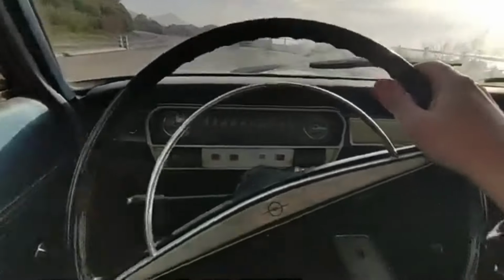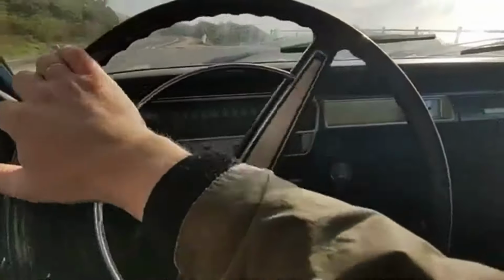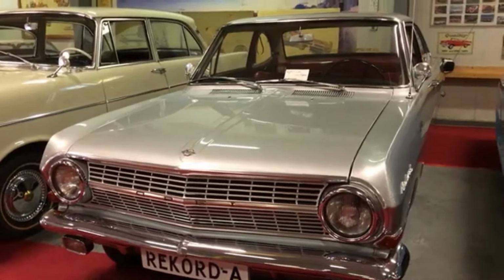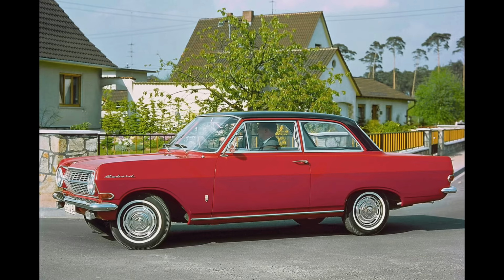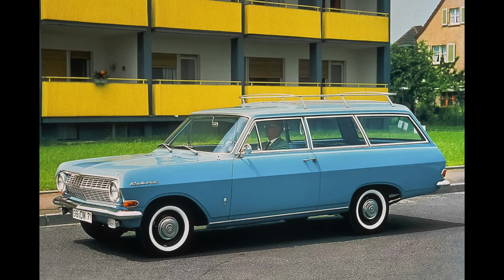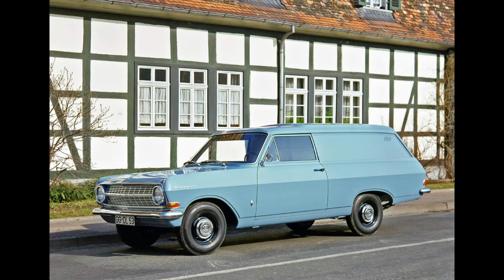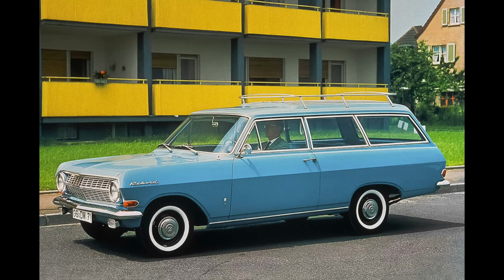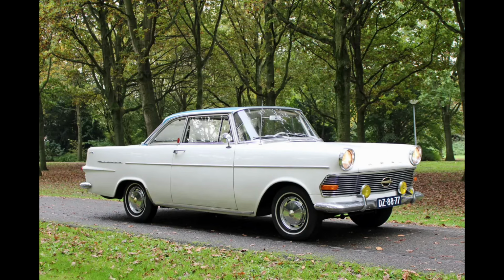Not only option and specification wise the Rekord A was up to date, but also styling wise, as the car was available in more body styles than ever, including a 2-door sedan, a 4-door sedan, a 2-door coupe, a 3-door station wagon also known as the Caravan, a 2-door commercial van and a convertible made by Karl Deutsch, which expanded its appeal to different market segments while only being 1 cm longer at 4.52 meters and weighing a bit more than its predecessor.